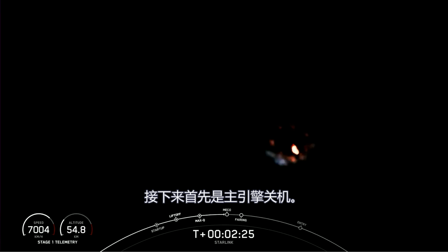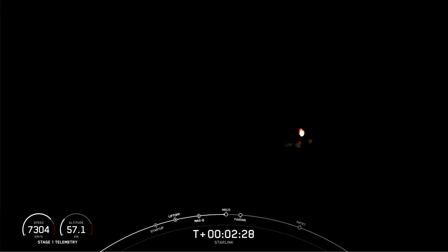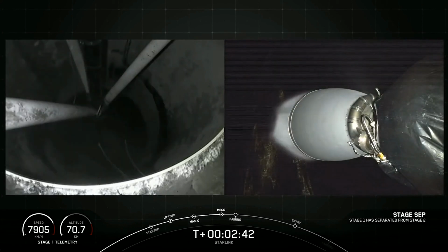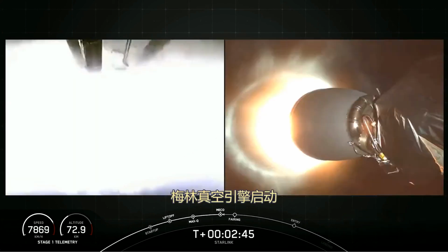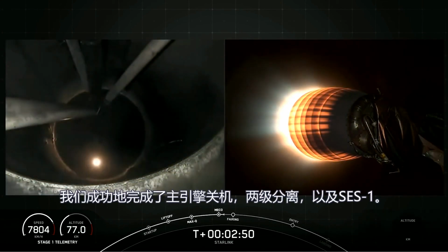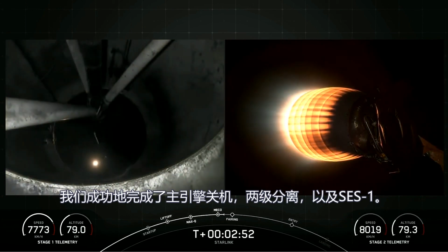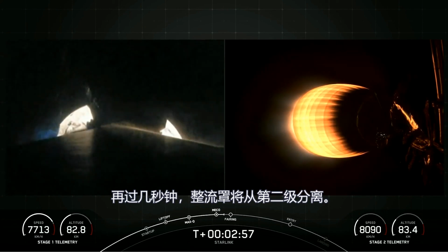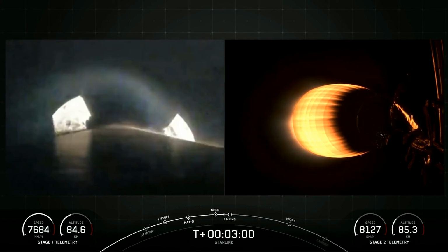Coming up now to main engine cutoff. MECO. Stage separation confirmed. MVAC startup. As you just saw and heard over the nets, we had successful main engine cutoff, stage separation, and SES1. We're now coming up on fairing separation from the second stage in just a few seconds.